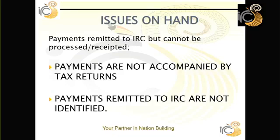Another main issue that we are facing in verifying the tax payments is that payments remitted to IRC are not identified. It can be a tax payment, but when it is remitted to IRC in our bank accounts, we are unable to identify those transactions. So these are the main issues or challenges that we are facing with the payments the taxpayers are giving us.